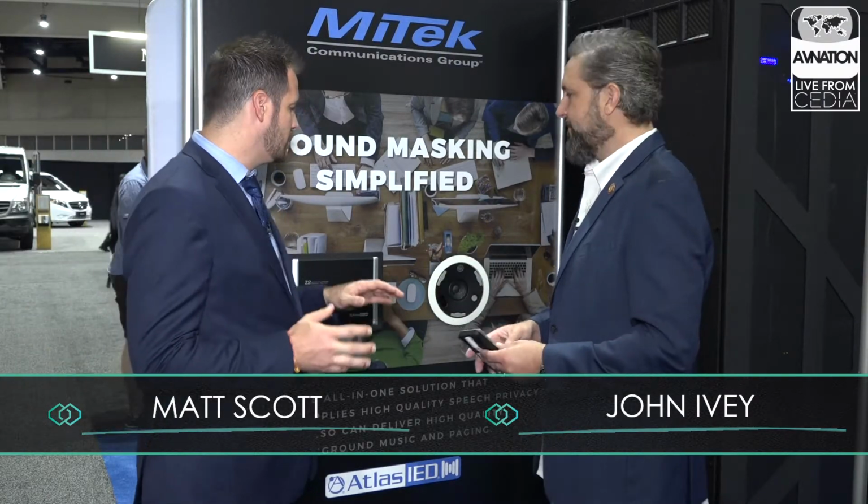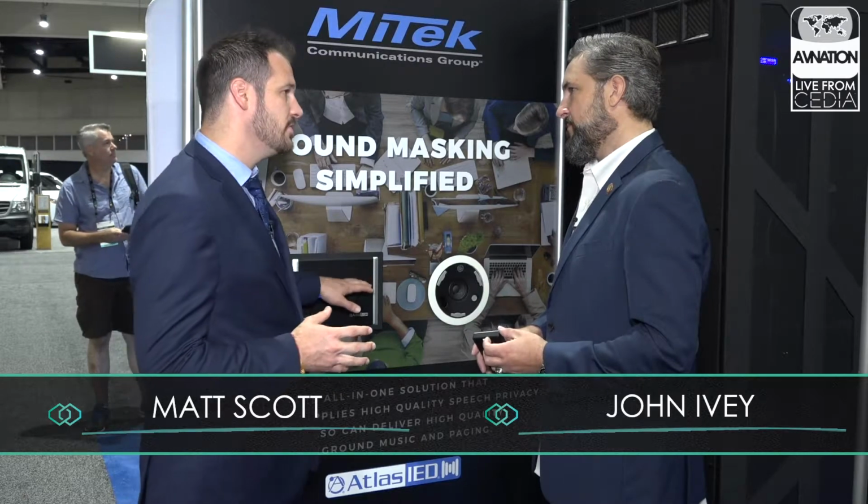Very cool. If people want to get more information about this, learn how to install it, get access to that white paper, where can they do that? Yeah, that's www.atlasied.com or www.mytechusa.com.